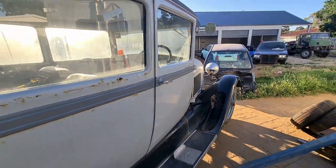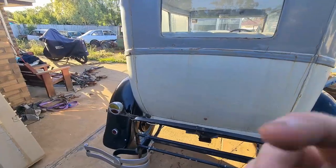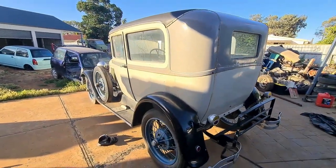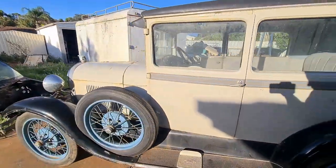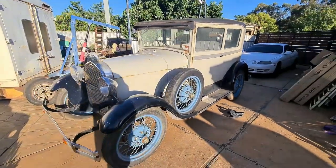Takes a bit to start it as well, so you've got to set the timing and set the choke in the right spot, and then fire it up, let it warm up, and then advance the timing as you go. So I'd like to drive it to work at least a couple of times and drive it around, drive it to Bunnings or whatever. Go do little short trips in it. It's a pretty weird little thing.